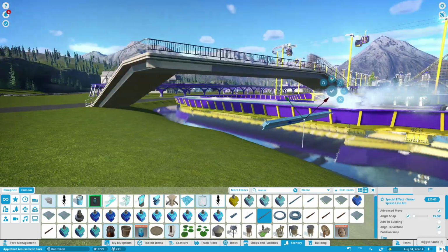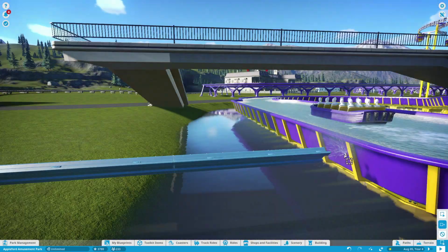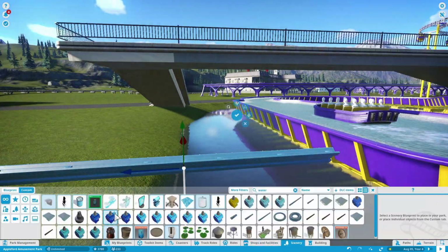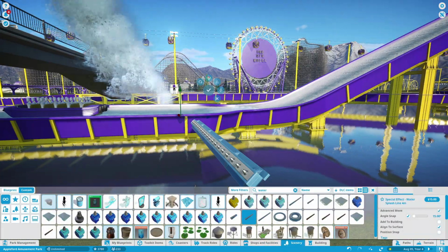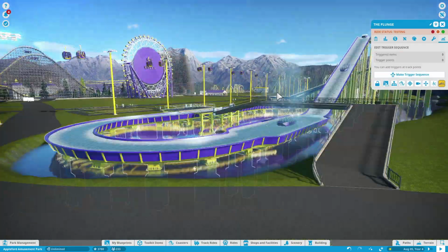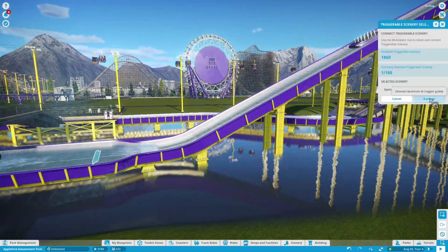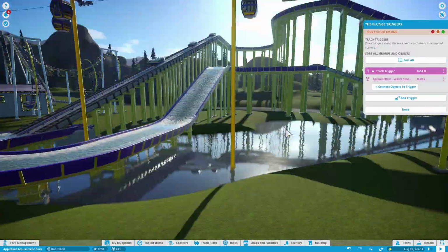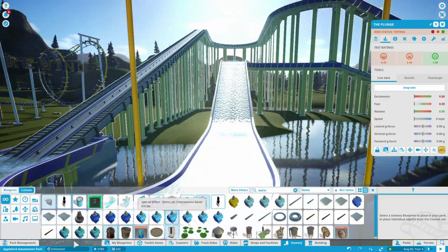So what I've gone ahead here and done is I've taken a water spray. I tested several different ones here to see which one I liked best. I came up with this bar here that I felt actually gives a good water spray that sort of looks like it's coming off of the ride when it hits the bottom of the drop. And then I just set it to a timer so that way the spray seems realistic. So I do go through a couple of different boats here just to make sure that it times it properly.